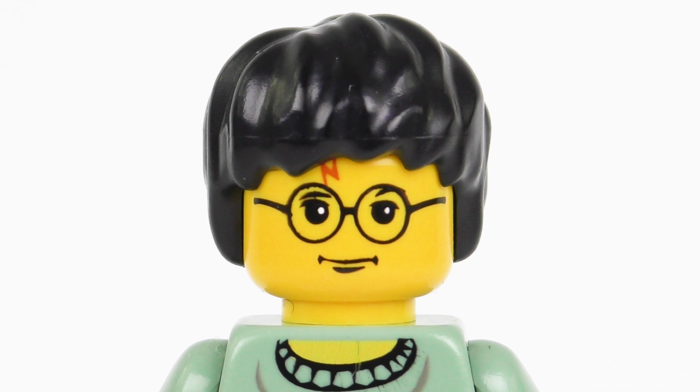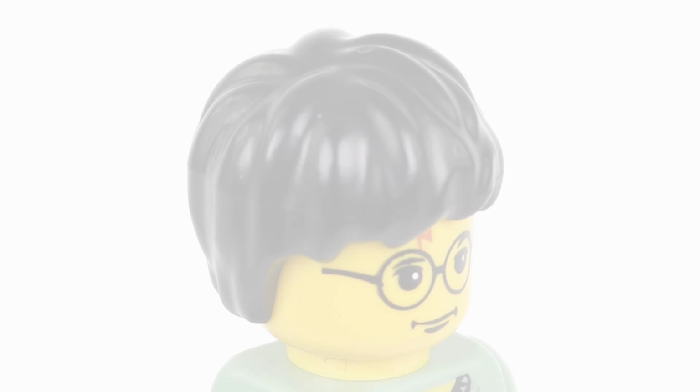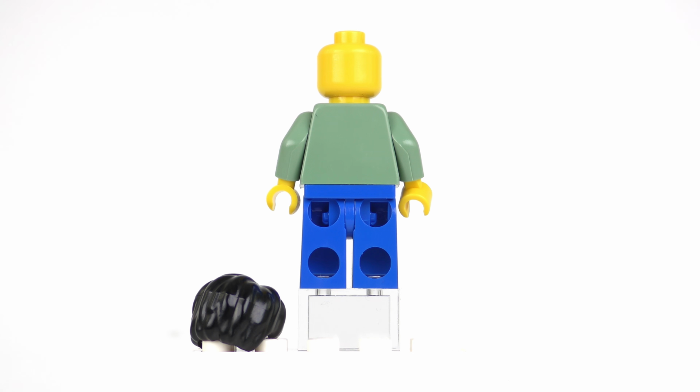The facial expression is pretty inexpressive but does show a good deal of detail, including Harry's spectacles and that lightning-shaped scar. This version of Harry Potter's face was used widely and appears on 14 minifigures in about 25 Harry Potter sets. The hair was also used extensively and gives Harry a very dishevelled look. Being a relatively early Harry Potter minifigure, there is no printing around the back and definitely no second facial expression.